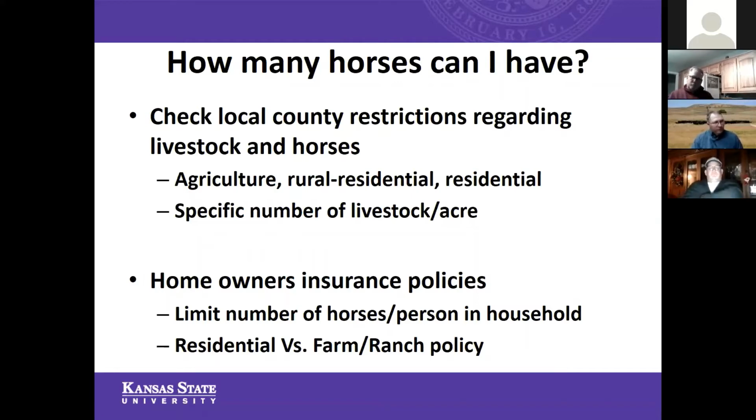If you're agriculture, pretty much you can do just about whatever you want to. There are some areas that in Finney County we call rural residential, and most of those are less than 10 acres. The number of animals that you can have with that designation is usually X number of livestock per acre, and that would apply to 4-H projects as well as to horses, etc. In some cases, some of those areas are also zoned residential, and that becomes a little bit more of a challenge.